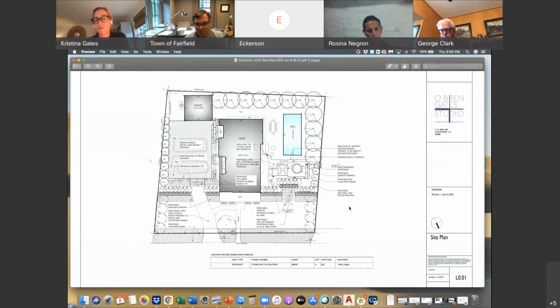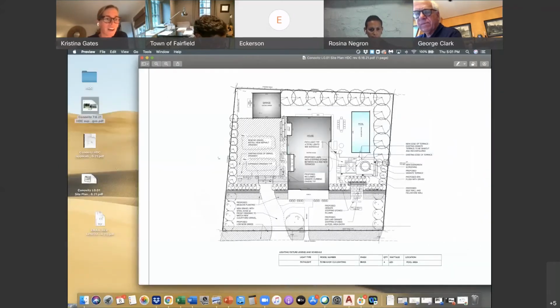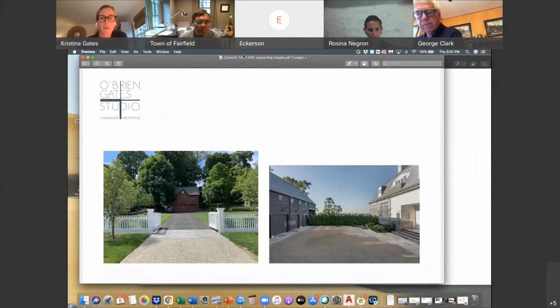I didn't submit any photos for this in my application, but I do have a couple photos of gravel transitioning to asphalt. If you want me to show those, I have them on my desktop and I can share it. Definitely. All right, so the image on the left is gravel transitioning to a cobble apron to asphalt. So it would be a similar condition. The Konovitzes have a little bit brighter white gravel there. And I put this other image on the side just to show you what those reclaimed granite pavers look like, so you could piece together what we had approved before. So this is the application, and I'd be happy to answer any questions if you have any.